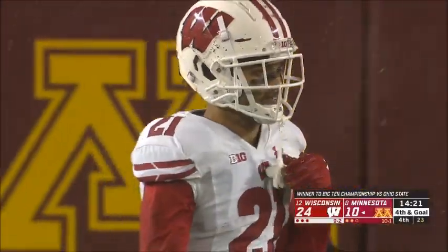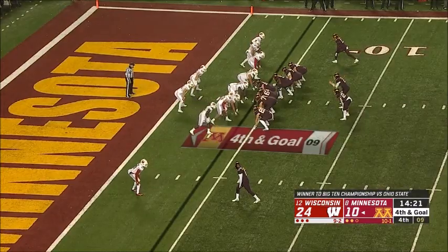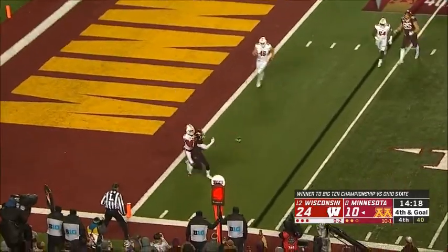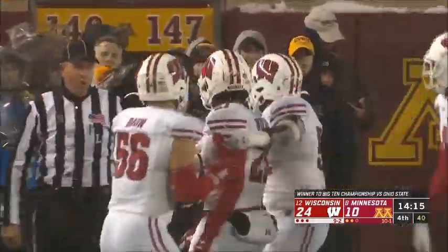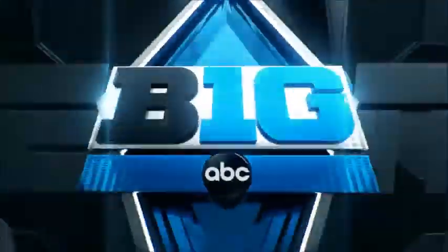Williams locates the ball, which I love to see from a corner, and then Morgan, similar route, incomplete, broken up, tried to get it to Johnson, and hails Caesar. Williams made the play again. Badgers defense gets a huge stop. And that's life as a corner right there.